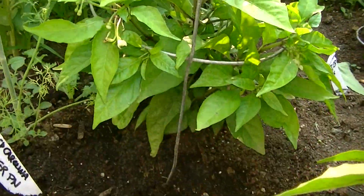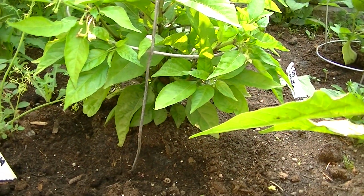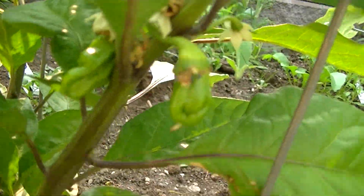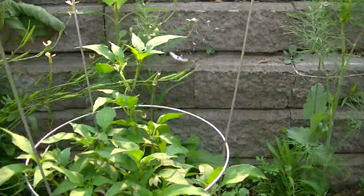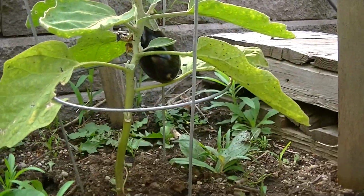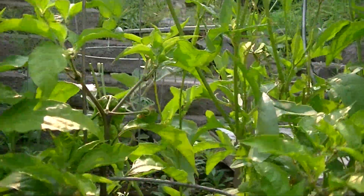So first of all, we have our Red Carolina Reaper. Not a whole lot going on there versus last week, I suppose. Buds and flowers. Yellow Reaper definitely has some little pods on it. I'm pretty stoked about that for sure. Red Jalapeno, same thing. Pods are forming. Picasso eggplant. The eggplant looks happy for sure. 7-pot original red is definitely starting to bring on the pods.